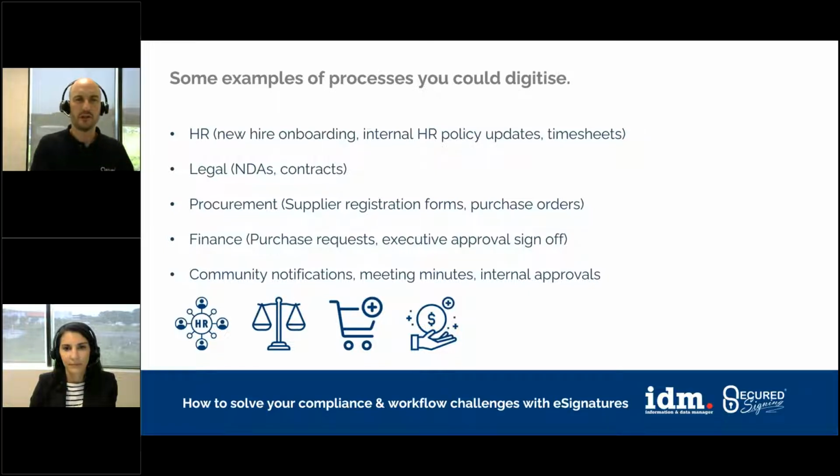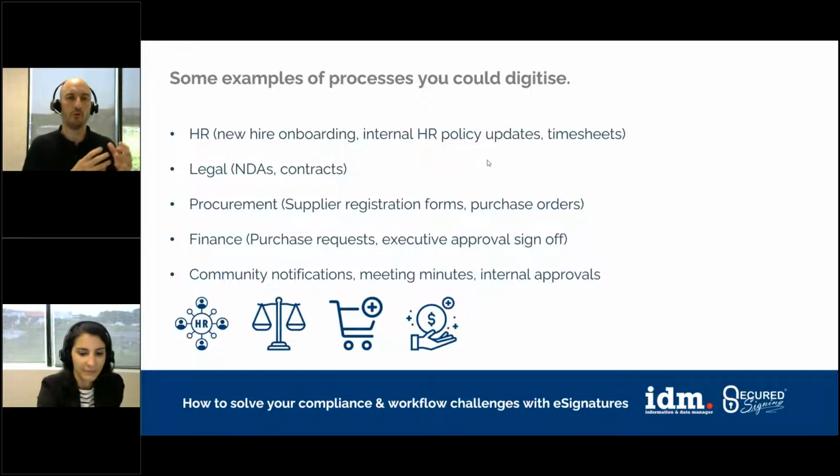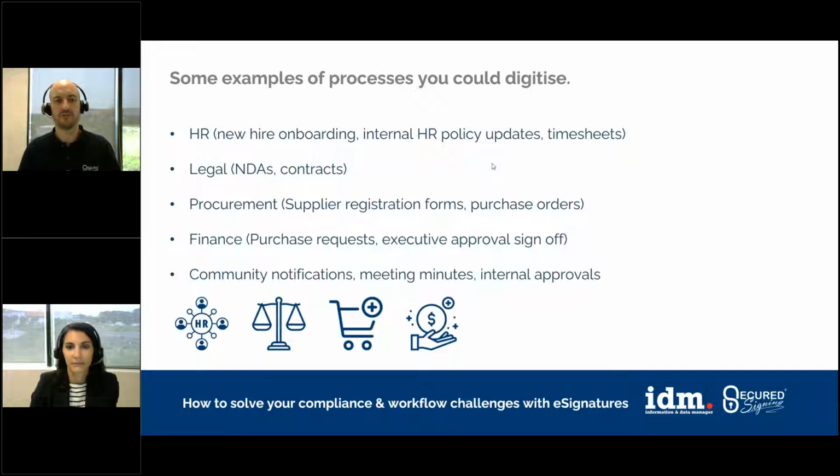We also have community notifications, things like dog registrations and meeting minutes, sending around to councillors and councils or senior management and organisations, getting internal approval and sign off. The list goes on, whether that's internal document movement and signing, or sending out to your customers, external parties, stakeholders and suppliers. The use case list goes on.